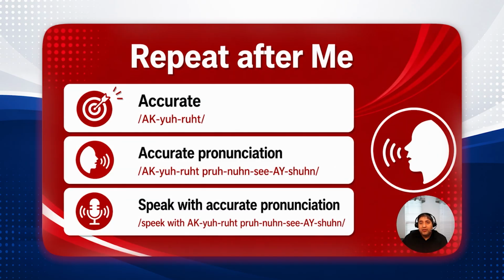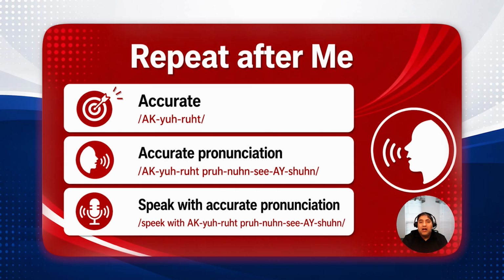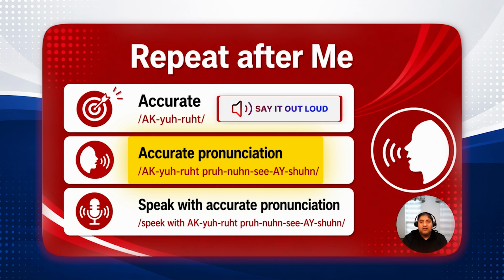Now it's your turn to repeat and build your speaking step by step. We will start with the word accurate. Now say it out loud. Accurate. Say it again on your own. Good. Now we will move to a short phrase. Listen. Accurate pronunciation. Now say it out loud. Accurate pronunciation. Say it again on your own.